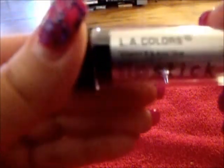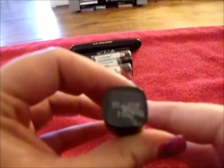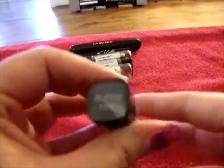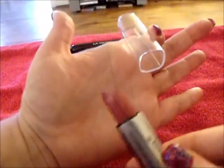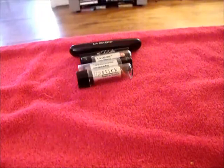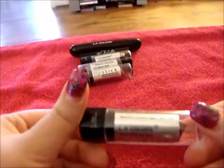Okay, and this LA Colors lipstick also came from my local Joan Dollar store. The name for it is BLC258, Hint, H-I-N-T. I have two of these, so y'all have already seen this, but this is another one I bought. I bought two of these. It's also a shaded pink color lipstick.